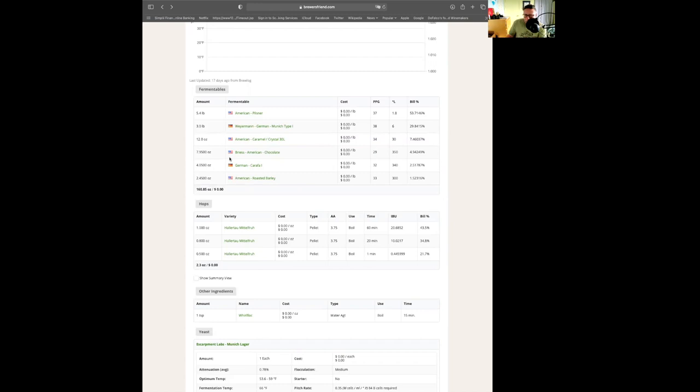And the hops are extremely complementary, which is the Hallertau Mittelfrüh, which is, I'm sorry, it's Hersbrucker. I know I'm butchering how you're supposed to say it, but these actually give the right amount of bitterness and flavor. And there's not a lot of craziness to it. So that makes things so much better to do.